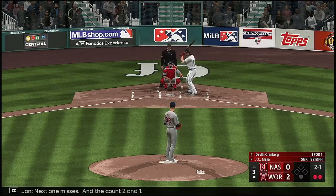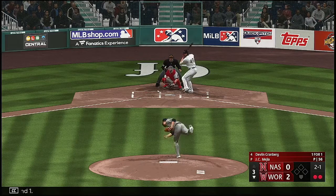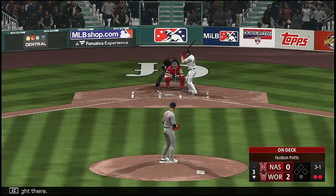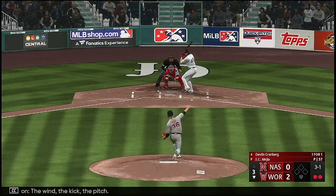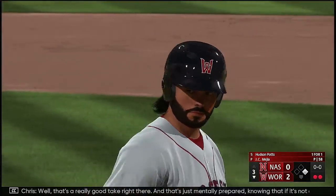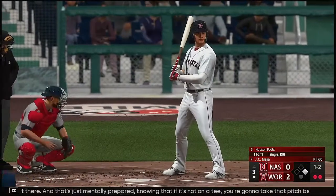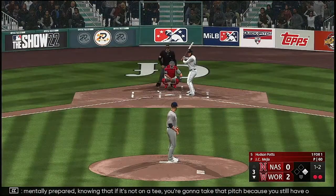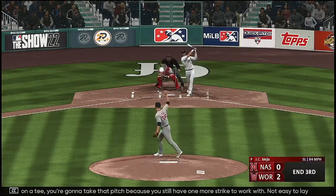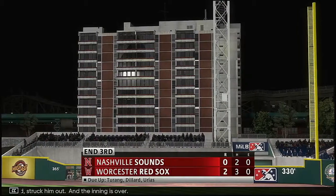Next one misses, and a count 2-1. Good eye right there. The wind and kick the pitch. 3-1, and he couldn't come up with it. Well, that's a really good take right there, and that's just mentally prepared, knowing that if it's not on a tee, you're going to take that pitch because you still have one more strike to work with. Not easy to lay off, but he did an excellent job in that plate appearance. Cut on and miss, struck him out, and the inning is over.